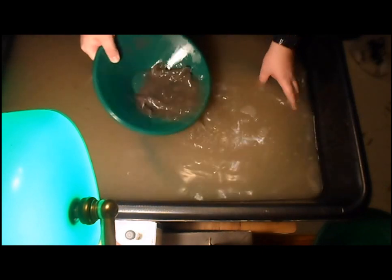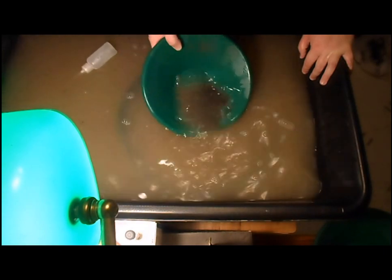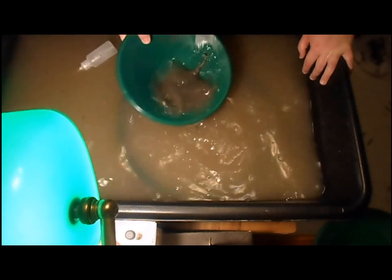Alright. And then the last pan we're going to go right down into. Trying to get this part done before baby starts crying again. And then I'll go through that again, just because there are quite a bit of nice fine specks that I'm seeing from that other pan.